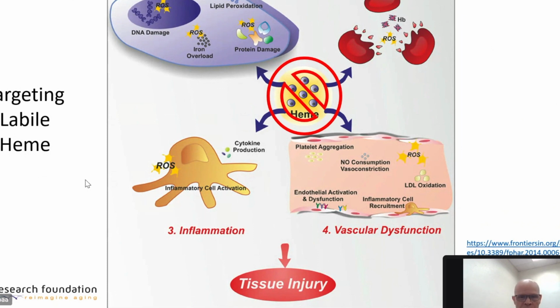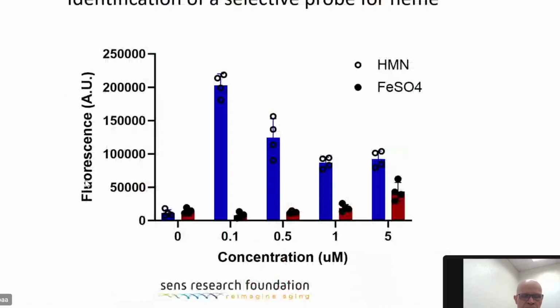And that actually requires, if you want to target it, a good, sensitive method to detect it. And we have developed one. We have found this probe that is highly specific for heme. As you can see in the blue bars, the peak is about 0.1 micromolar. In comparison, with iron, the peak is not even obtained even after 5 micromolar, which is almost 500 times the peak for heme.